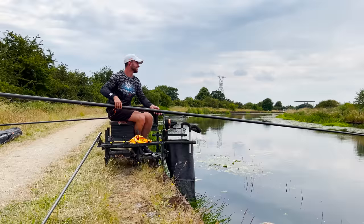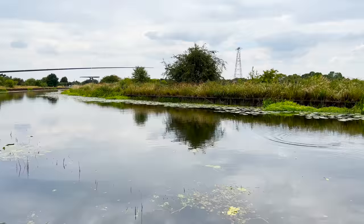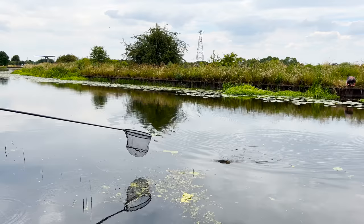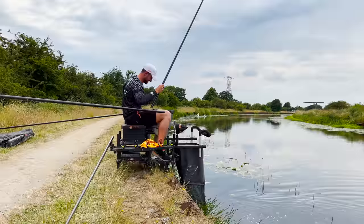Looks a nice fish. I've caught, honestly, I've caught loads of fish on this canal on pellets. Look at him. Look at the slime on your line. Burning slime. Look at that. Ooh, cheeky. Got him. Cracking fish. Wow, well done, Tank. On the old pellets. Try the expanders, people.